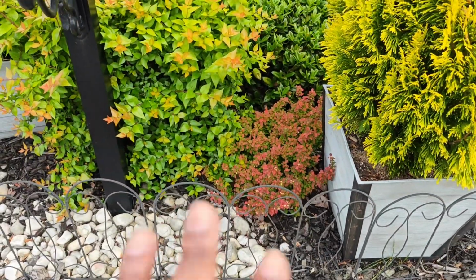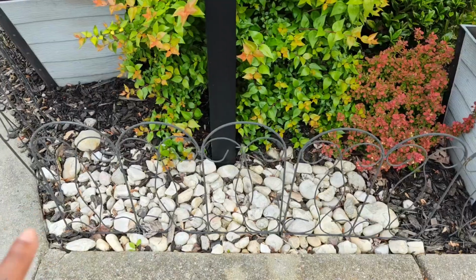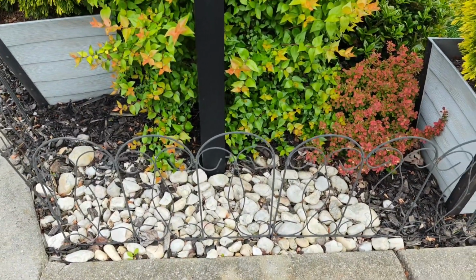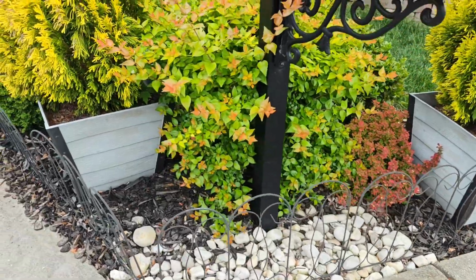So I do still need to mulch this bed. I also will come in and probably top off my rock just because it is starting to settle. It's been here for so many seasons, but it's looking so full and I'm loving how low maintenance this bed is.